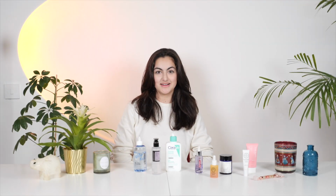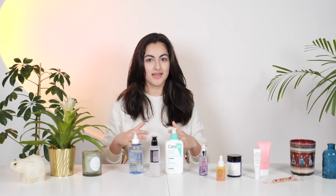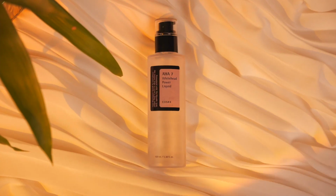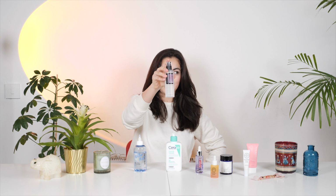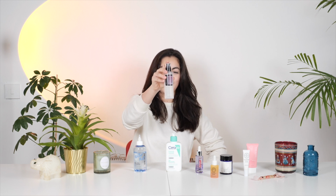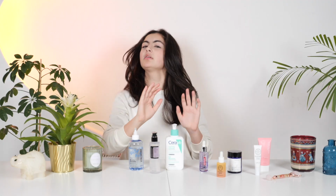So the next step of my skincare routine is something that you don't always have to use, but I like it. It's a chemical exfoliant and it helps with the rough and bumpy surface of the skin. Normally they're AHAs or BHAs. And the chemical exfoliant I use is the AHA 7 Whitehead Power Liquid by Cosrx. I bought the set, the blackhead liquid and the whitehead liquid, and they have really been helping me. I use this one in the morning. It's not something I use every day.